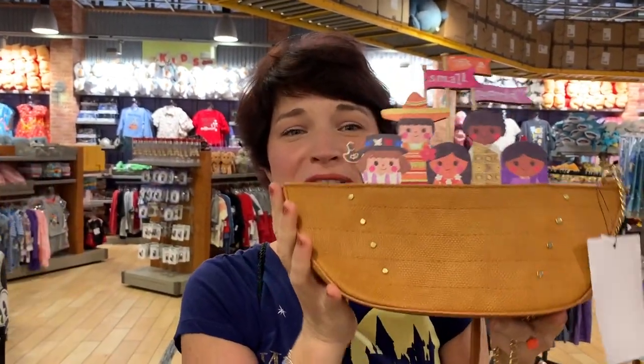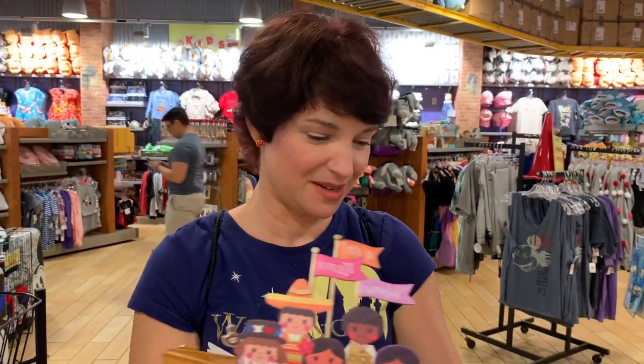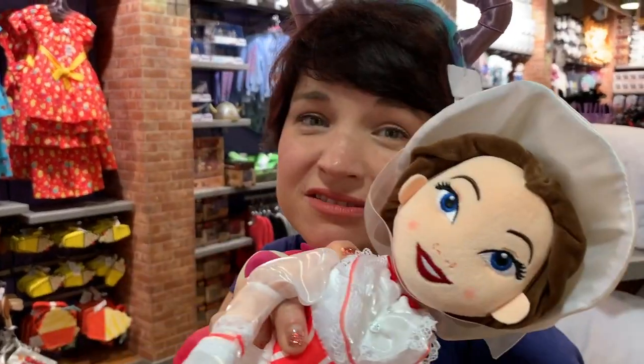It's a small world after all. How much is that? It's $42. What was the regular price on that? I'm afraid, $84. This one spoke to me. He said, thanks for noticing. We should totally get this doll. Why? Because it's practically perfect in every way.